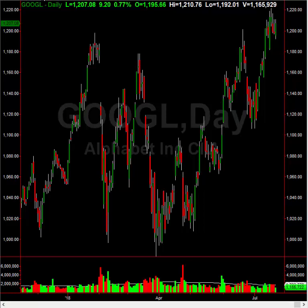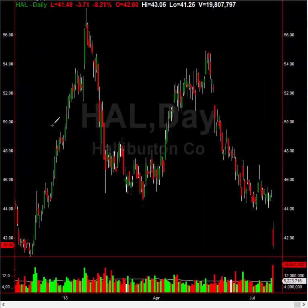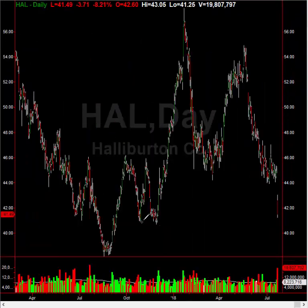Lastly, I want to talk about Halliburton. I'm keeping a close eye on Halliburton as it comes down. I have a key pivot. There's a key pivot at 41. We were looking for a day trade there. It never got there. You can see the low today was 41.25.